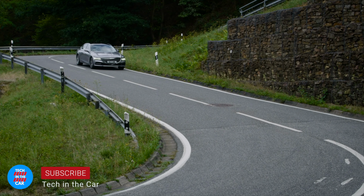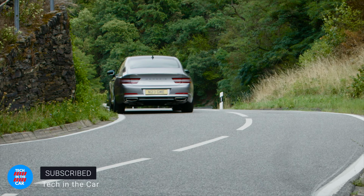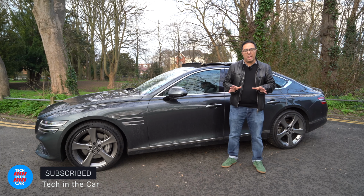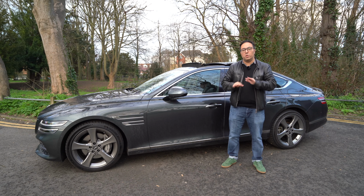Now this is the Genesis G80 Saloon. This is the top end of the Genesis Saloon line here in the UK. And this car is super comfortable.